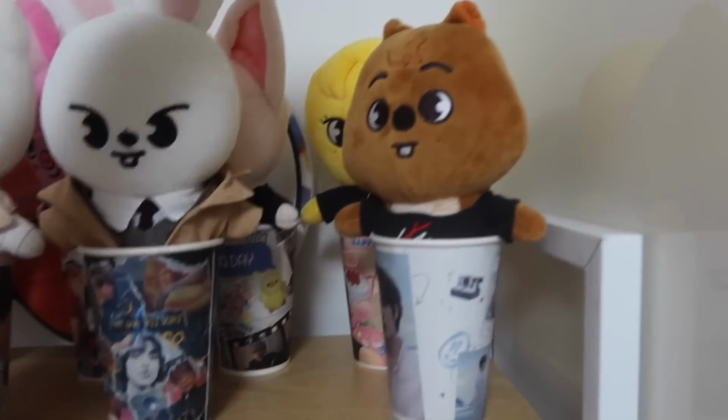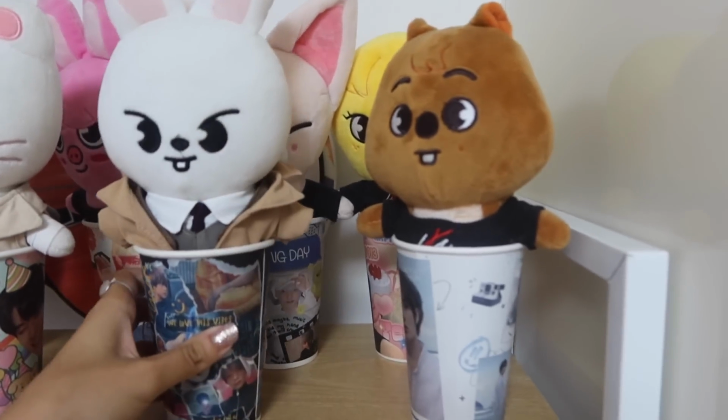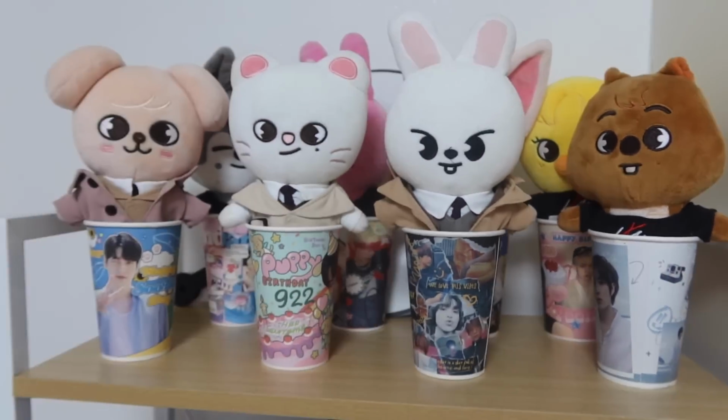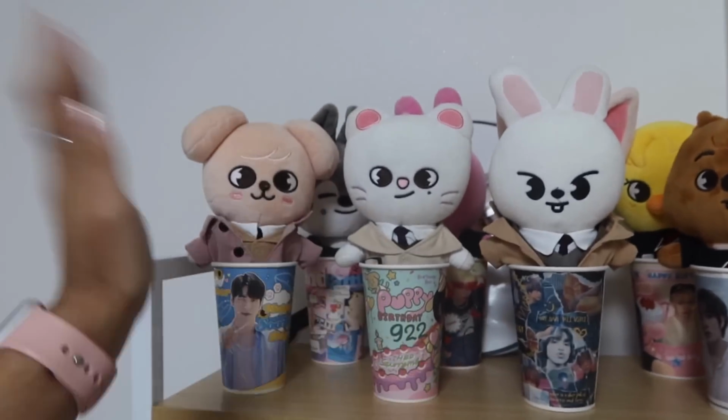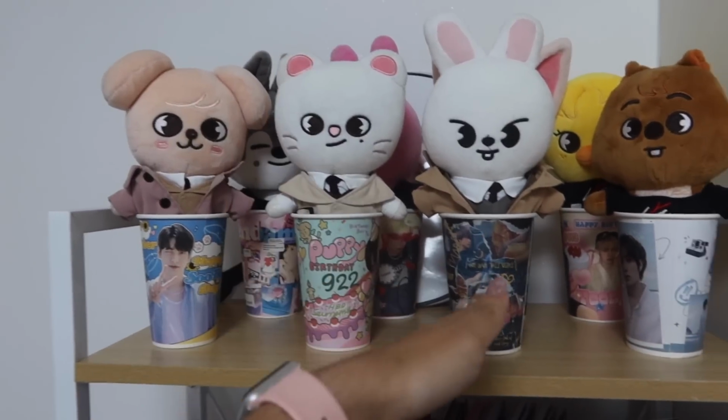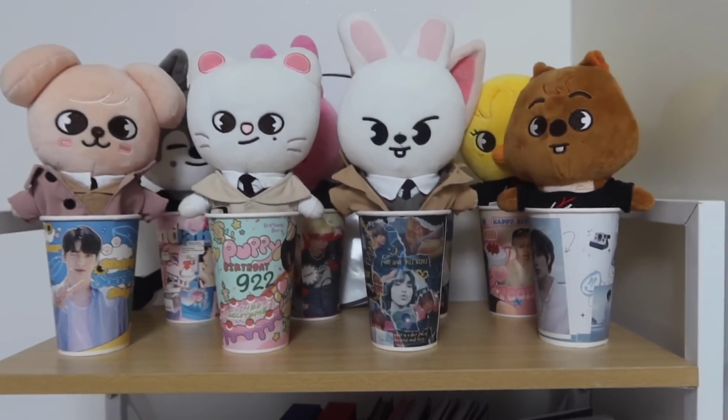I don't know the best way to show them off because they always cover one another, and I'm getting frustrated by it. Also, there's no rhyme or reason as to why they're in this order. Obviously these three are my bias line. Seungmin is my bias, Hyunjin is my bias wrecker, and then Mino is my second bias wrecker, I guess. I don't know. I love all of them, you guys know that.